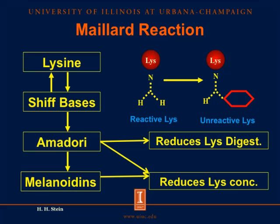And melanoidins are cyclic compounds that are brown in color, and they are completely destroyed lysine. And the reason this lysine is destroyed is that the reducing sugar attaches to the nitrogen in the epsilon amino group of the lysine side chain, and by attaching to this nitrogen, the lysine becomes unreactive, meaning it cannot be used in protein synthesis. The Amadori compounds are intermediates in this process, and some of the Amadori compounds will result in reduced lysine digestibility, and some of the Amadori compounds will result in reduced lysine concentration in the product.